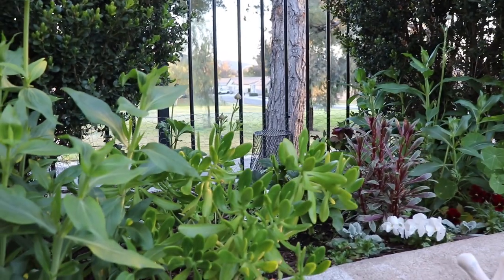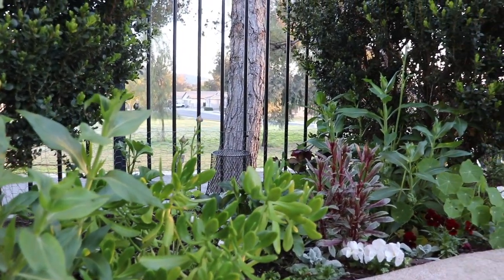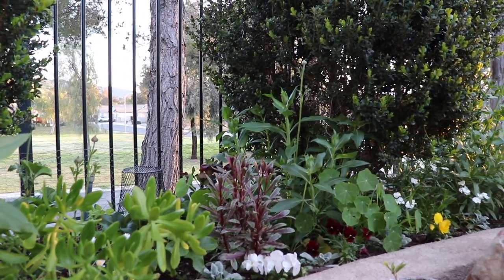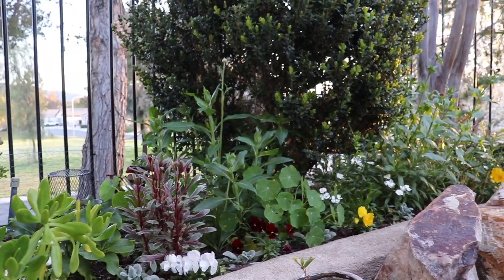First section here is my shade garden. And last year I had my shade garden on the opposite side of our yard, and this is my second year gardening here. With that came a lot of learning.